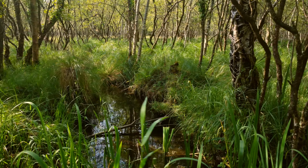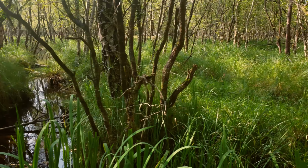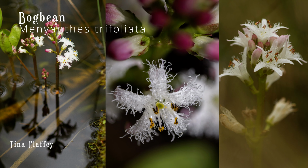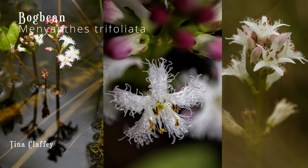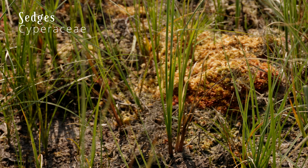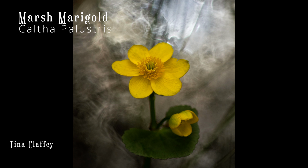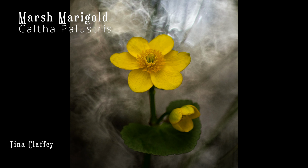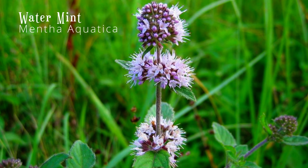Many other wetland species grow here. Like the bog bean, sedges, the marsh marigold, and the fragrant water mint.